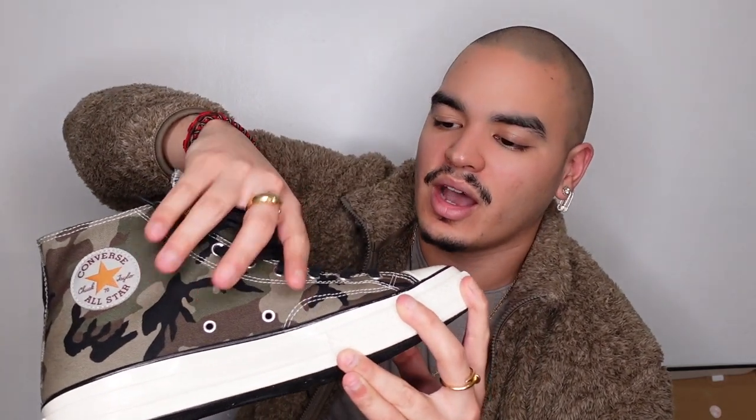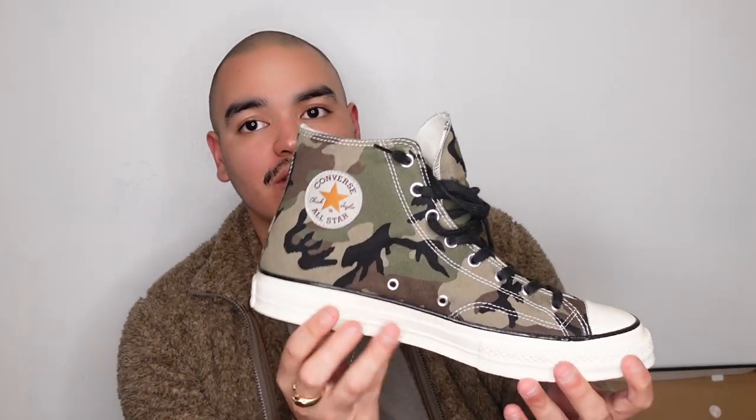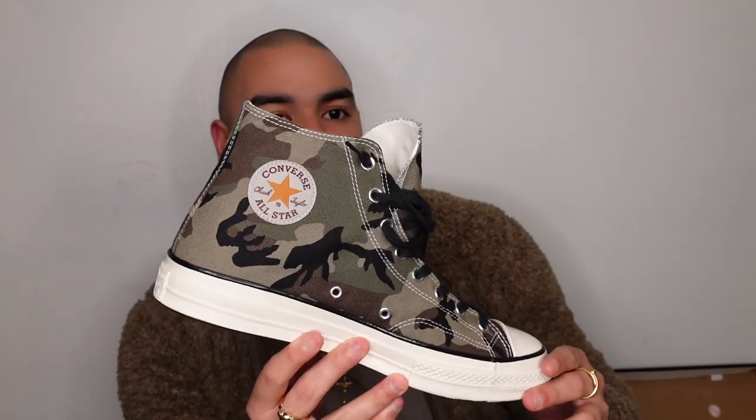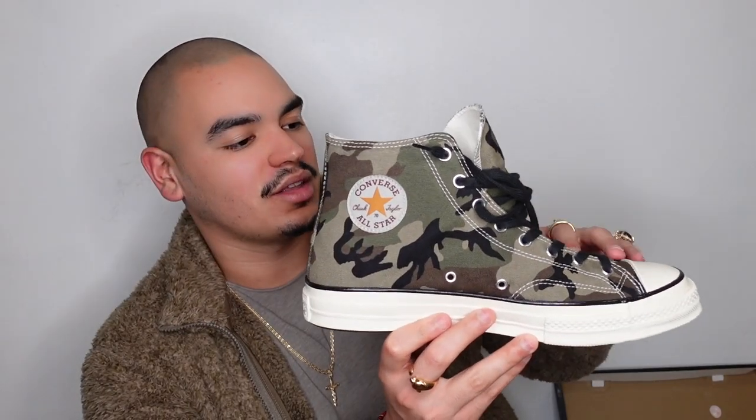Personally, I know that Golden Goose bases their sneakers most of the time on classic silhouettes and classic sneakers. So Golden Goose would be based off of a Converse. For some reason, I was getting such Golden Goose vibes with this specific pair. So that's what actually led me to really loving this pair. And that's another reason why I really, really like them, because it has that Golden Goose-ish effect. So don't kill me in the comments, but that's just the vibe I was getting.